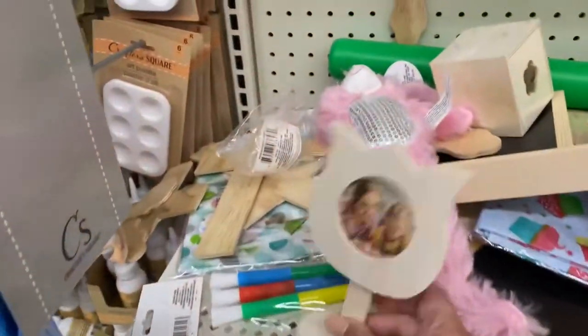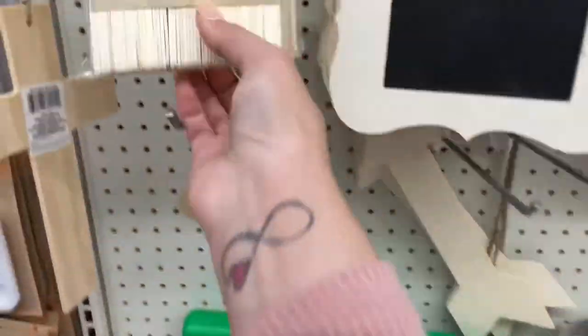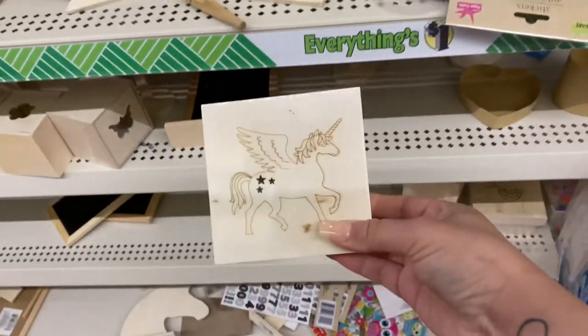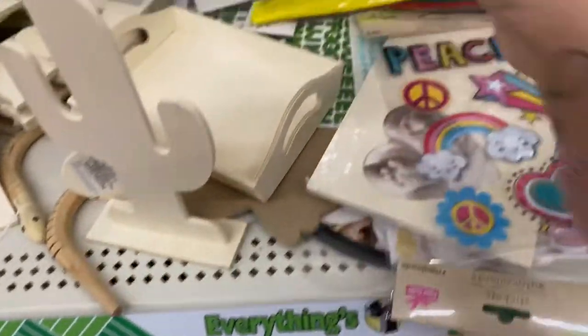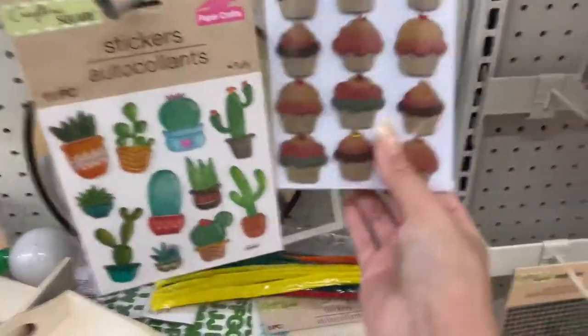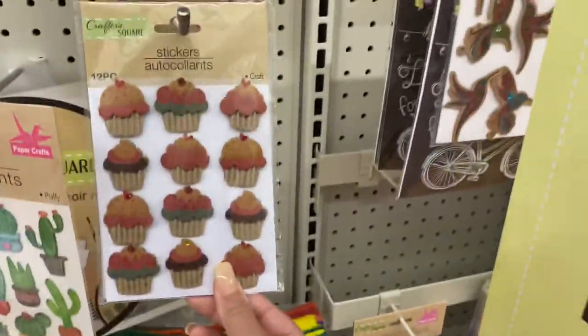The little wood plastics. So anyone who likes to do art and wood painting or anything like that, they have a great selection here. Stickers. These are cute. Let me see those.